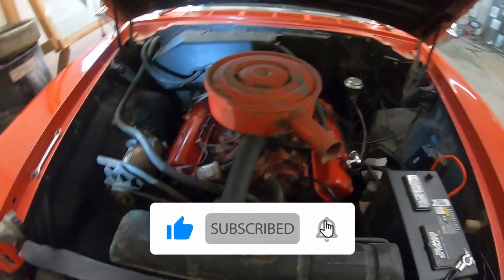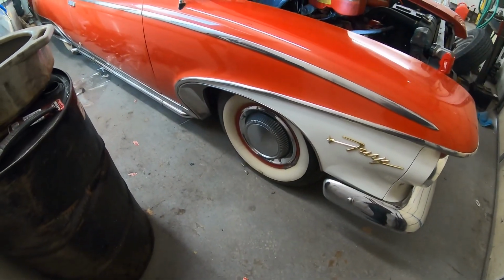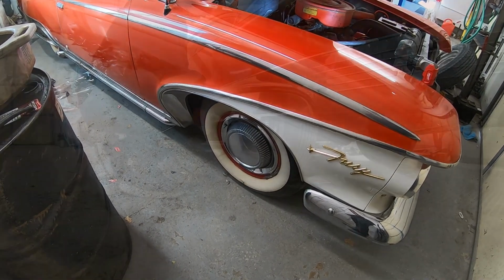I might clean up the air filter housing and then I might go ahead and get these wheels and tires off and get them to the tire guys, so we can get the new tires put on.